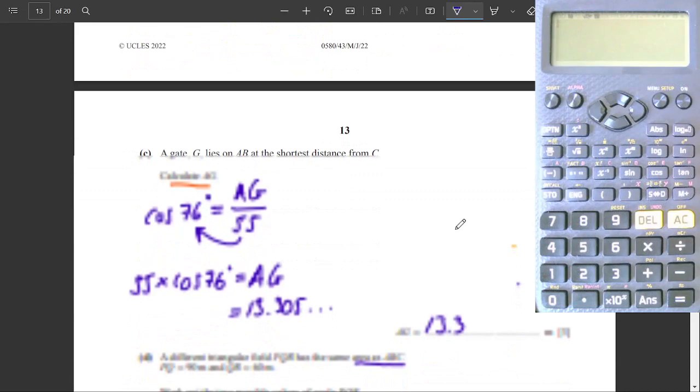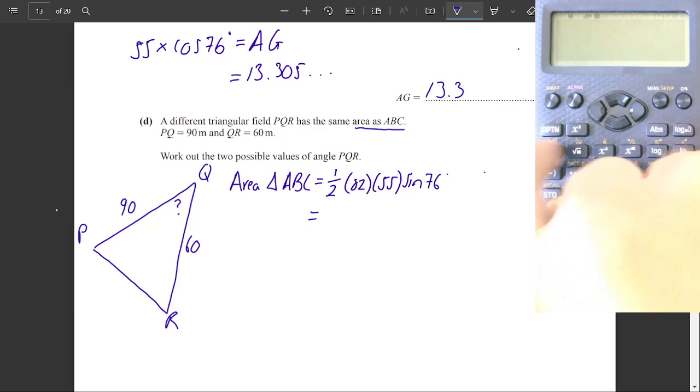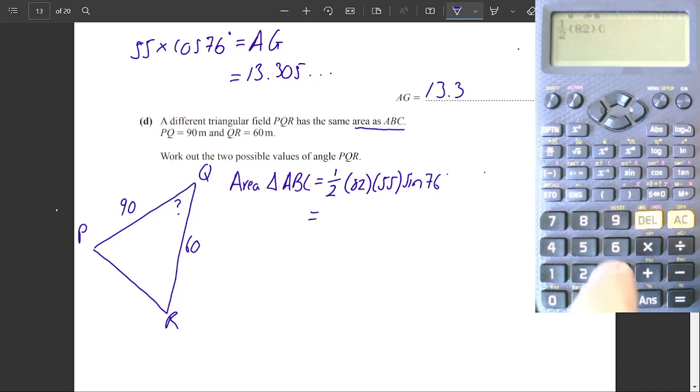Okay, so what we're doing, we're working out the area of triangle ABC, which is half those two sides, which was 82 and 55. And the enclosed angle between those two sides, 76. So let's work that out. Half, 82, 55, sin 76. And there we go. 2188.01, etc. Okay. Don't round it yet. Always round at the end. Keep it there on your calculator screen.